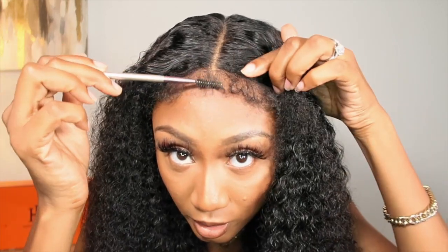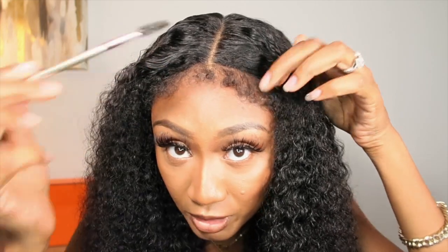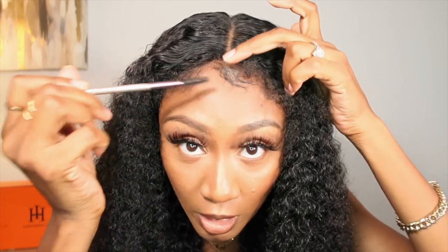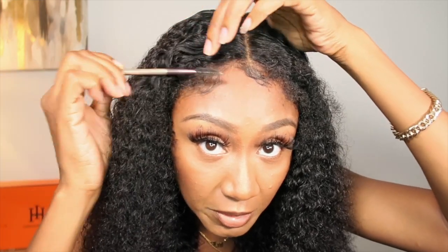Me, I am gonna do just a little bit more tweaking with the baby hair, like just adding a little bit of, you know, edge control just to kind of lay them down away from the primary area of the wig. I'm just using some even edge control, but I love, love, love the concept of this unit.